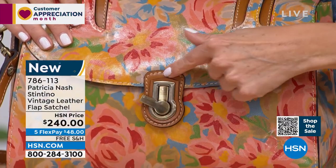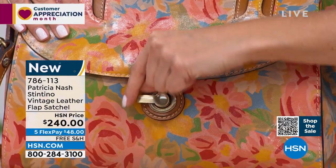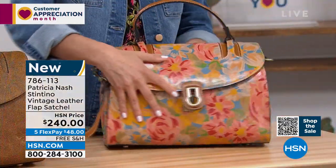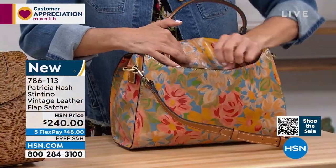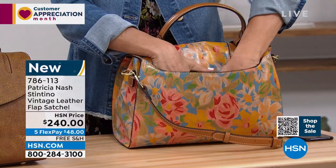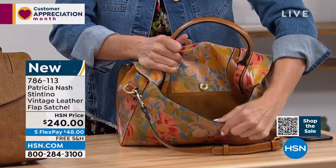It looks really vintage inspired. Yeah, isn't it cute? So fun. And then that just really slips open right there. Yeah, there's a nice deep pocket on the back. And so this is like a full-size pocket. It's the whole width of the entire bag. So you can definitely put your keys or a tablet or any of your essentials right in there.